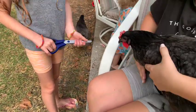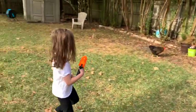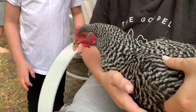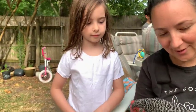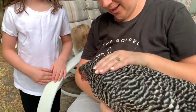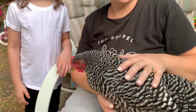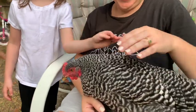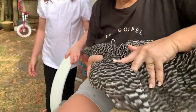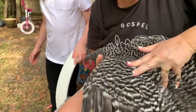Well, can I shoot them with a Nerf gun? No. Now the real challenge. Buttercup. Give me that wing, girl. It's okay. You're okay. She's always been one that kind of stresses out. She's skittish. Okay, let's see that wing.